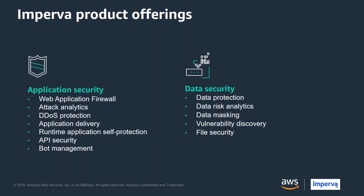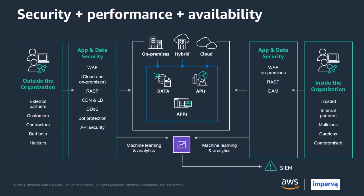It's a complete platform of security solutions that just provides defense in depth across your on-premises and across your cloud environment. Now, if you learn nothing else from today's webinar, if you take nothing else away, it's that the best defense in depth protection addresses not just security, but also performance and availability. So defense in depth, it's not a new concept, but it's just become more important than ever.